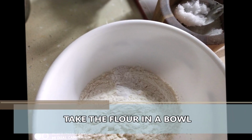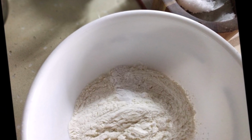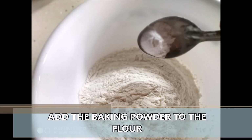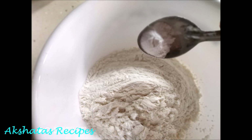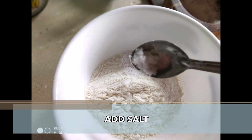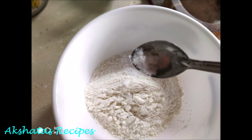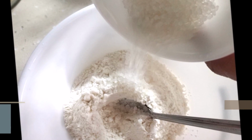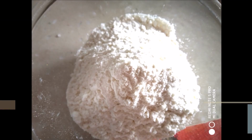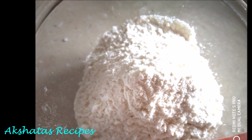So I take the flour in a bowl. First, we're going to mix all the dry ingredients. So to this, I'm going to be adding my baking powder, my salt to taste. I think I'm going with 1/4 teaspoon. The sugar. And we're going to mix all these dry ingredients well together. Give them a nice thorough mix.